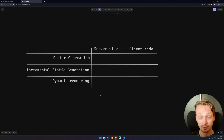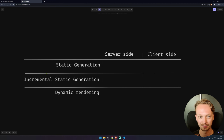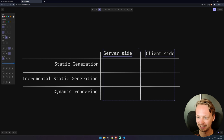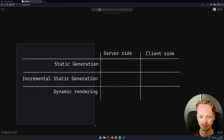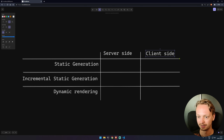All right, so in order to explore a little bit more about what all of this means, I've made a little diagram here which we're going to fill in. So there are six, well, maybe not exactly six, but there are server-side rendering, client-side rendering, and then there are three types of dynamic or static rendering that we have to understand. So let me go over what this means first, server-side and client-side.